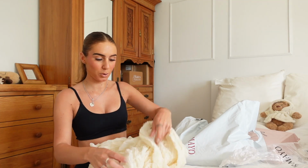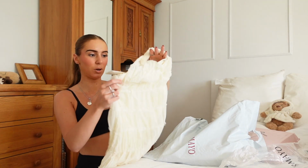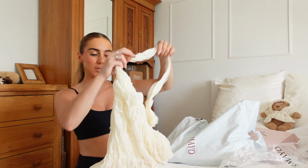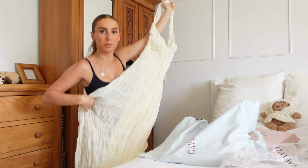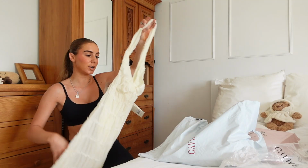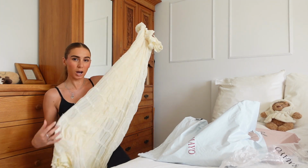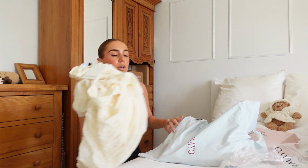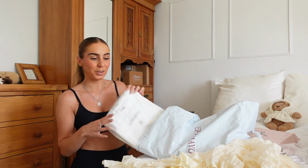Let me just try and work it all out a little bit. So it's this ruched, halter neck cream maxi dress. I don't know how well you can see this, but it's ruched like this all over. Just a really lovely long maxi dress. I got that in an ivory colour. Apparently it's creamy. So we have that. I feel like these will all be better to see actually tried on rather than just me holding them up.